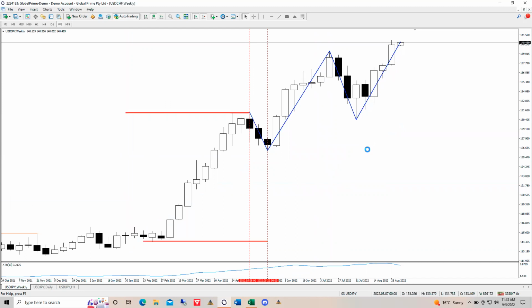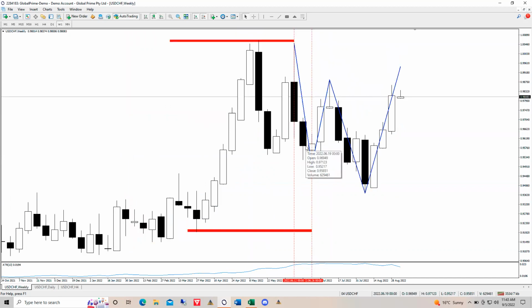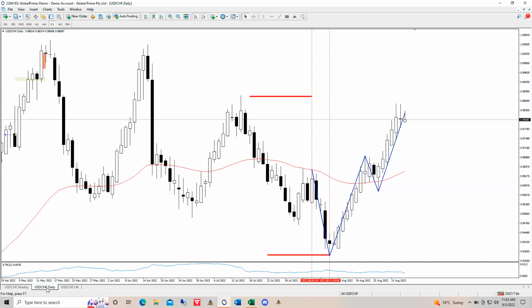So moving on to dollar Swiss on the weekly time frame. You can see that dollar strength showing itself for the last few weeks. But we are very much inside of the HTC channel, so nothing really of interest there. And likewise on daily, we are still inside of the channel. We haven't got a class 1 pattern here at all either.